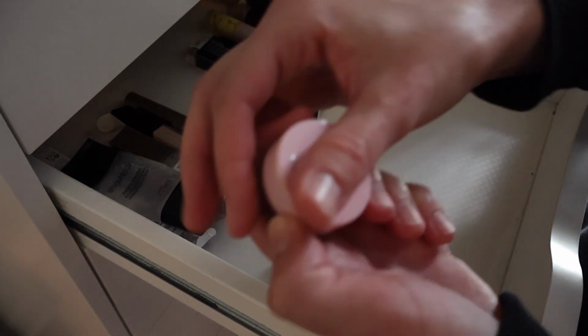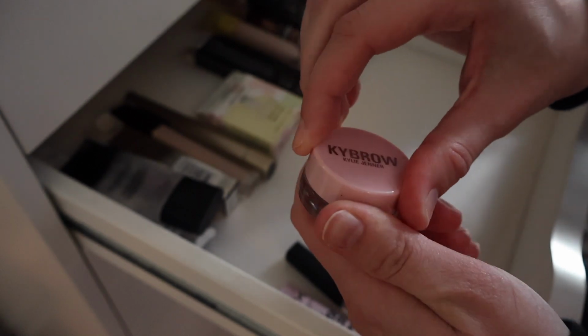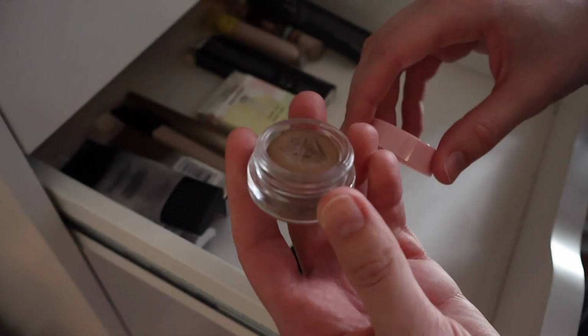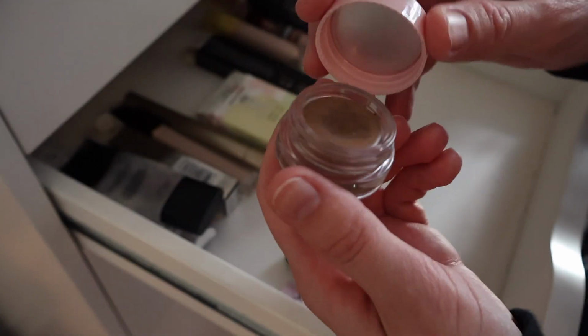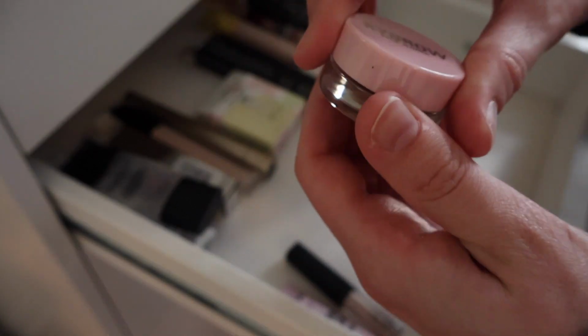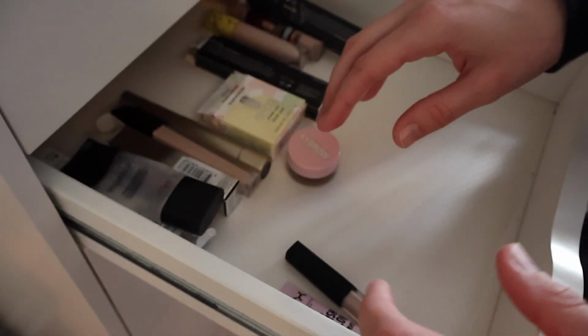And then the last thing I have here on reserve is this Kybrow, old Kylie Jenner. This did not match my brows at all. I used a little bit of it, kind of riding off the hype of the dip brow, when we wanted to relive those glory days. But yeah, I think this is obviously going to go. I have not reached for it. So I think these two are still good, but the rest of this is basically trash.